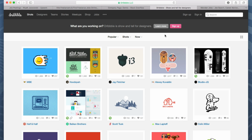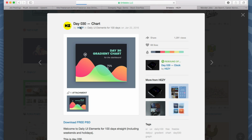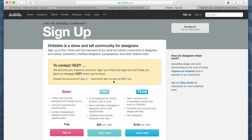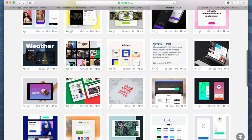It's amazing. It really is. So I'll go on here all the time and just look at different designs. And if I ever find someone that I really like, I'll go check out their profile, and they usually have a hire me button right here. And if you have a pro account, it's literally so cheap, $20 per year. You can message an unlimited amount of people and get in touch with them. It's so simple to find amazing designers on Dribbble.